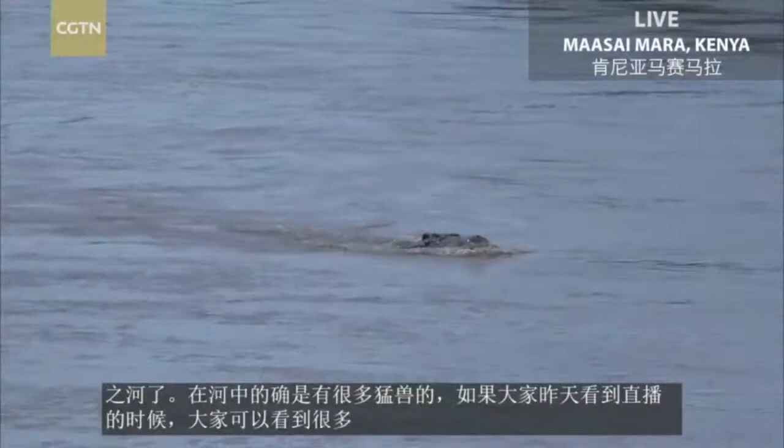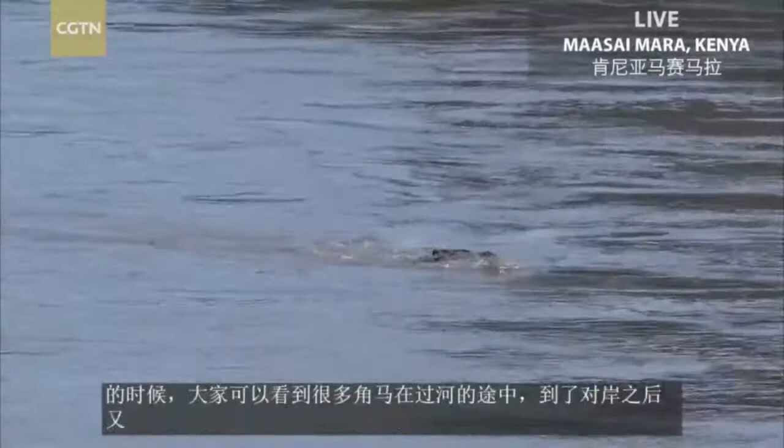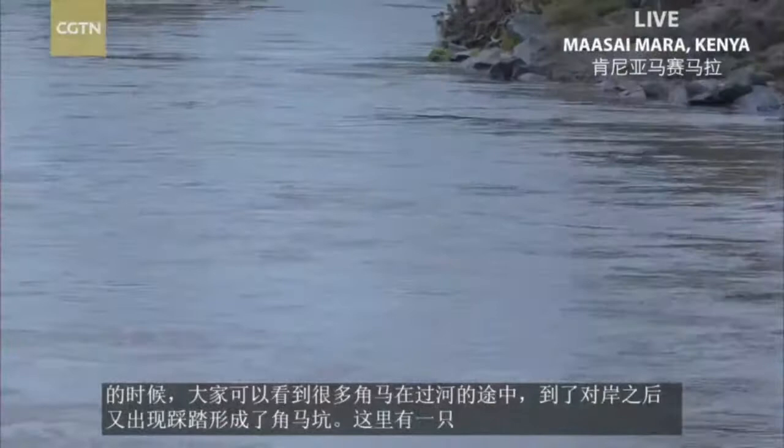It's a croc here. Not sure it's swimming to go to the other end. I am not leaving this location. I'll be here as long as it takes.